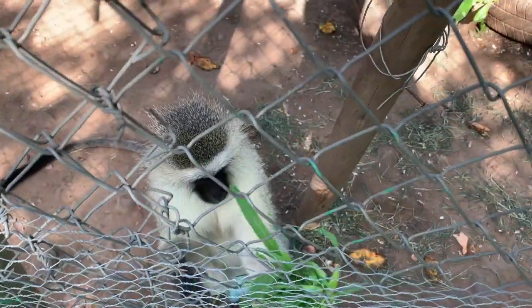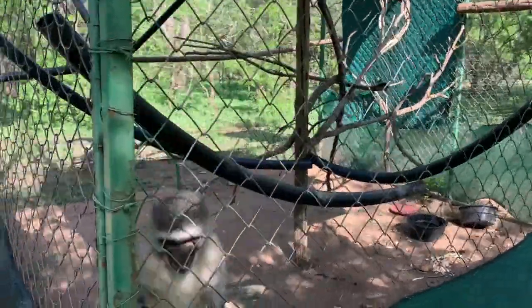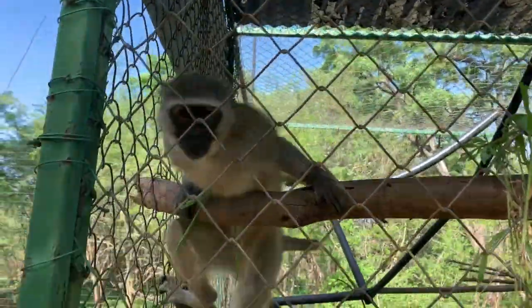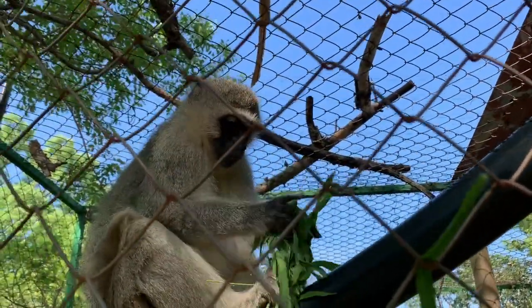So right now I'm going to go around and visit all the monkeys that I've gotten to know and say goodbye. So this is Roman, he's a sweetheart, and this is Squeezy. So this is Rocio, yeah, the best monkey at the foundation. Rocio, gonna miss you, girl. This is BB, he's also one of my favorites.